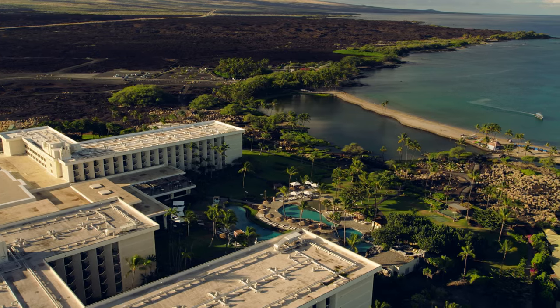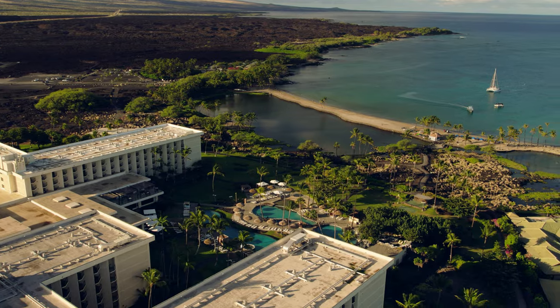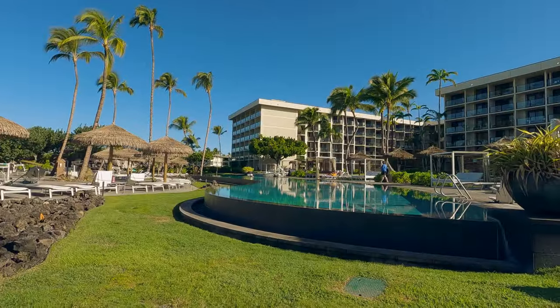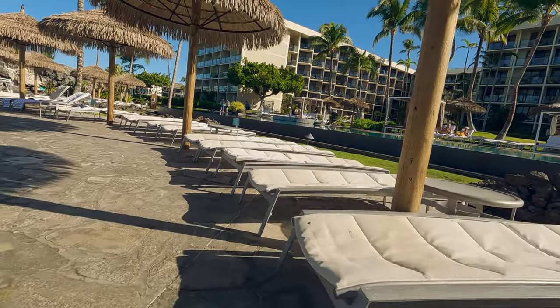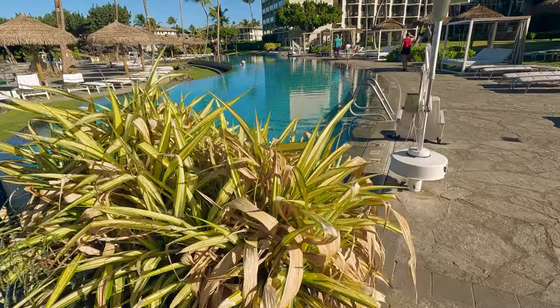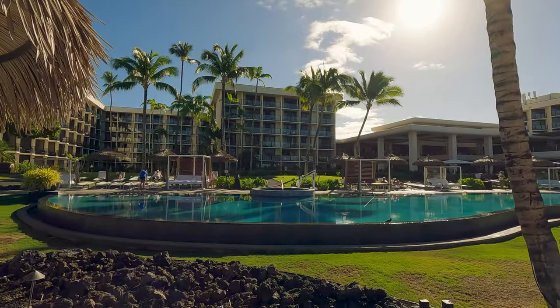As you can see, the swimming pool complex faces the Ana'ehu'umalu Bay. It has a tropical feel and a relaxed atmosphere with palm trees, lounge chairs, umbrellas, and cabanas. The swimming pool right next to the restaurant is the largest and the warmest. It also has an infinity edge that blends with the ocean. The other two pools are smaller and cooler.